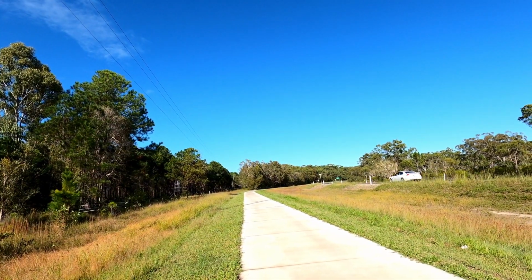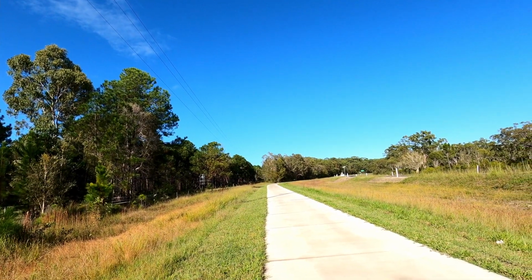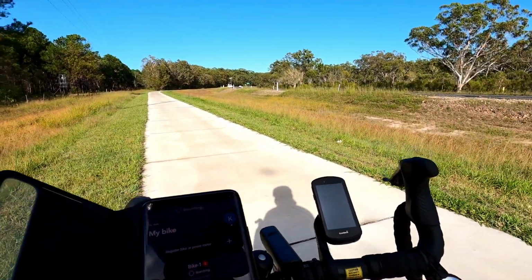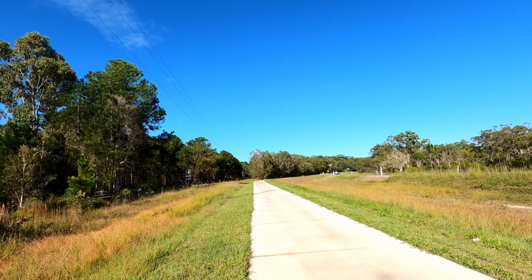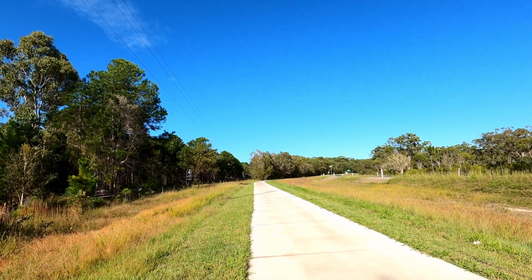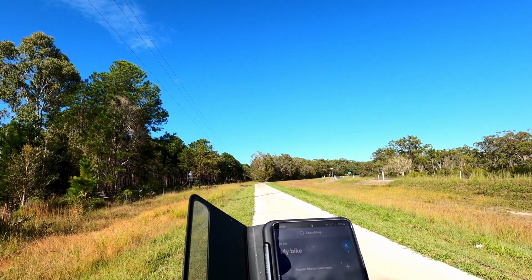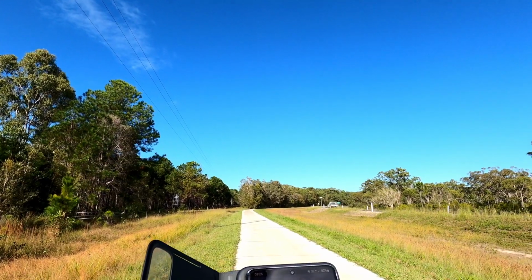So I have the GPS turned off. I have the power assist turned off. This is the app searching for the bike. I have the bike turned on. I will now turn the bike off. It's off. I'm now turning it on. Let's see how this reacts. Turning it on, bang.